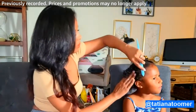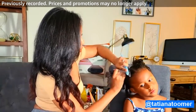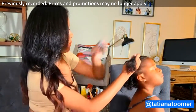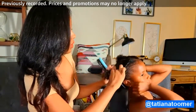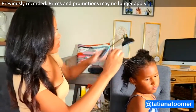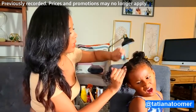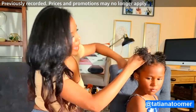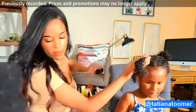Okay, honeybee, let me put it up in pigtails, okay? So the gel you can add on before you put them in the ponytails, or you can put it on afterwards too. But the gel I love to use throughout her hair because it gives me that definition without all the crunch. It keeps it soft. It defines her curls very, very nicely.